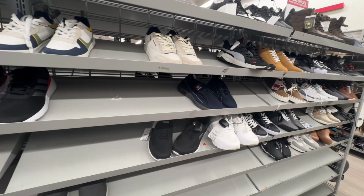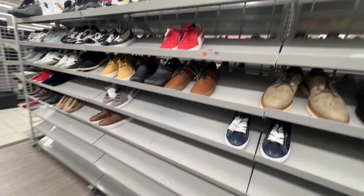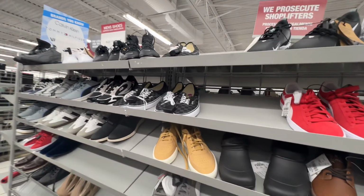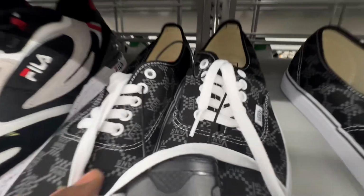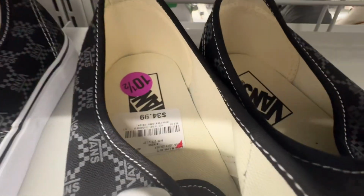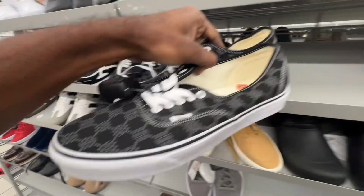And as y'all can see, man, we in size 10, 10.5. And I ain't gonna lie, I don't see no gray shoes. And if we do, hopefully it's my shoe and not nothing else. But y'all see they do got some more Vans over here that we haven't seen before. Size 10, 10.5 on these. They also got another pair up here too, but it's a size 10 as well.